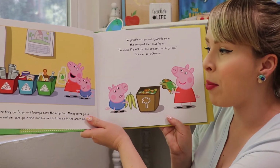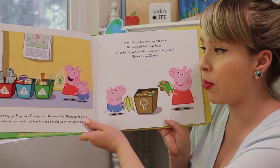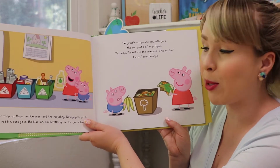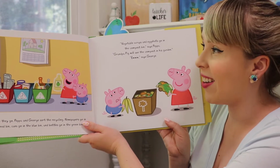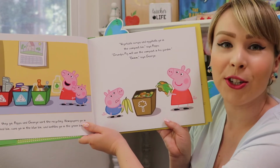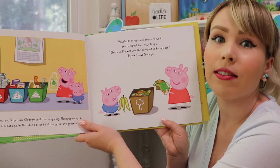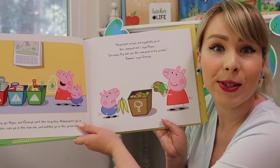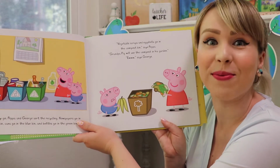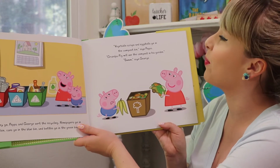Before they go, Peppa and George sort their recycling. Newspapers go in the red bin, cans go in the blue bin, and the bottles go in the green bin. What a great thing that Peppa and George are doing. They're recycling things that they've used, like paper, plastic, and glass, into things that can be used for something else. That's awesome. Always good to reduce, reuse, and recycle.